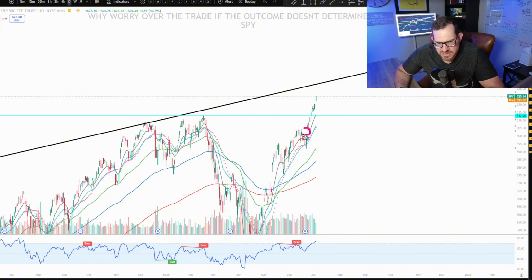I also really like this open gap. I'm just not sure that we're going to get there. With the amount of strength that has come through, I think dips are going to be a little bit shallow, and we're going to continue to run at least until we start hitting some big targets for the bulls. And those big targets, I have a feeling, are going to be sitting around this EMA. It's just how they like to play it.